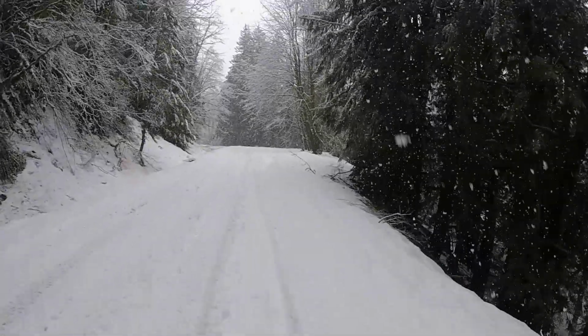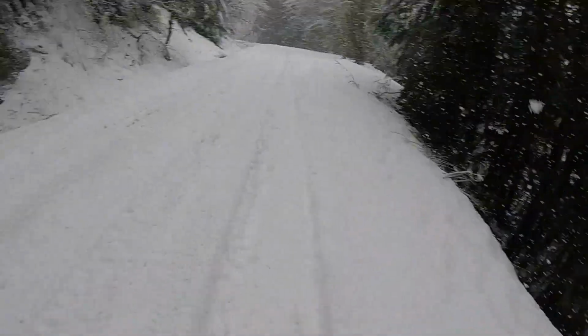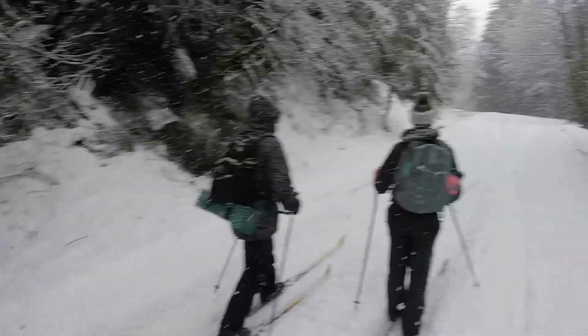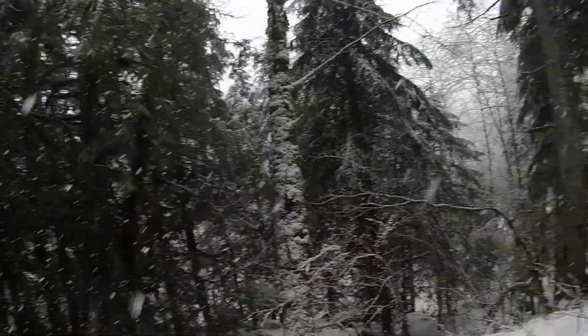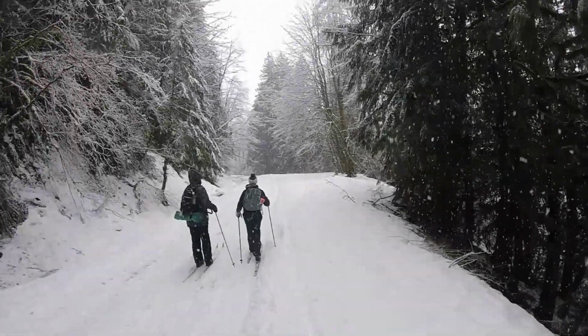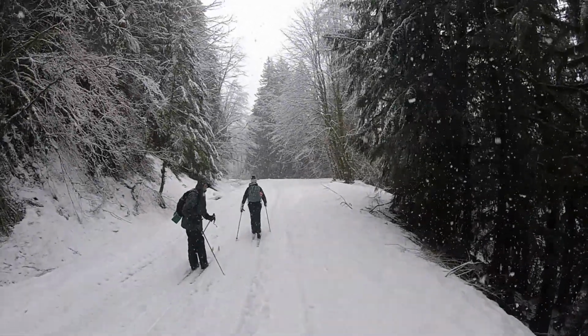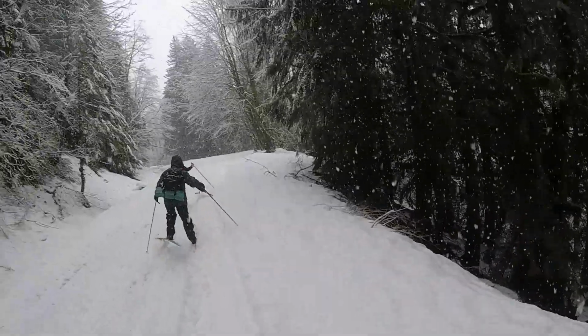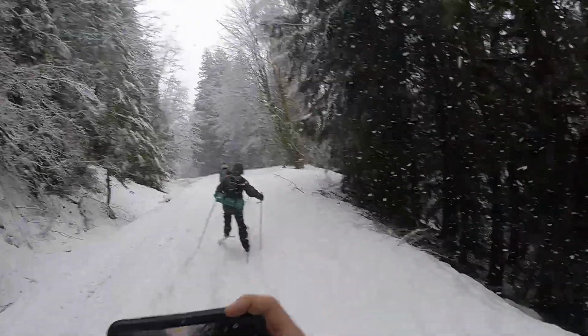Excuse you. Sorry. Excuse you. Traffic. Traffic. Oh yeah, that's the good shot there. Keep going, I'm going to take a picture of y'all. There they are. Oh crap, now the snowcat's here. Now we've got to get out of the way again.